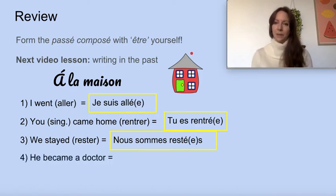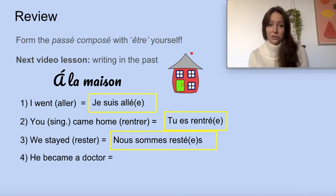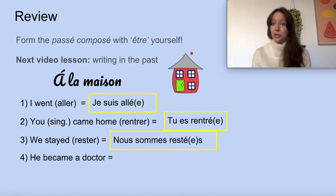He became, and I've just put, in terms of the theme of Dr. Mrs. Van der Tramp, maybe he became a doctor, she became a doctor. Have a go with he became a doctor. Devenir is the verb, which I didn't put in there, my apologies. Devenir is a regular IR ending for past participles. So what did that IR ending become for past participles?